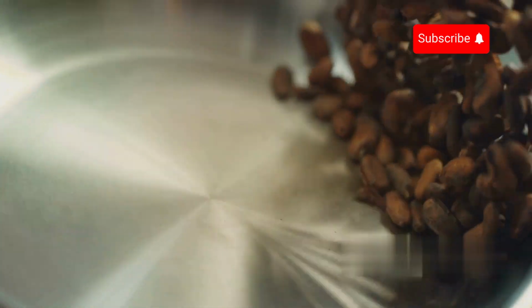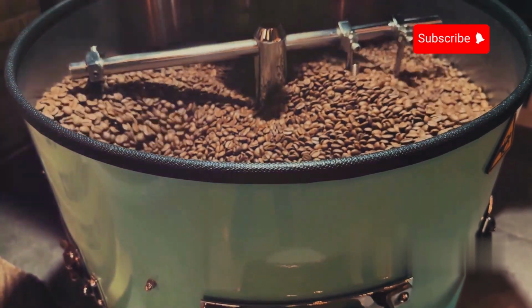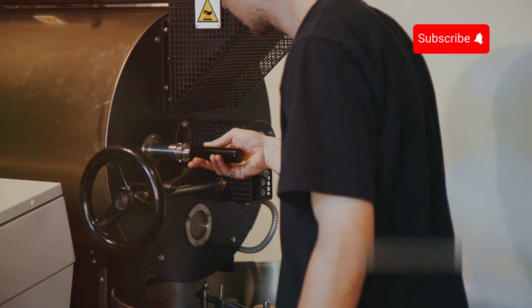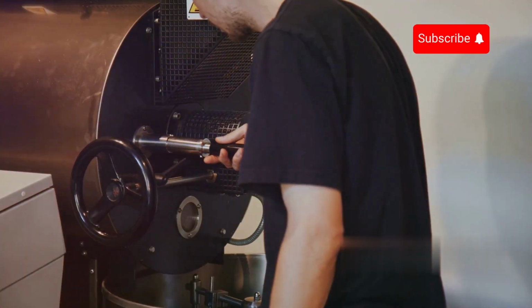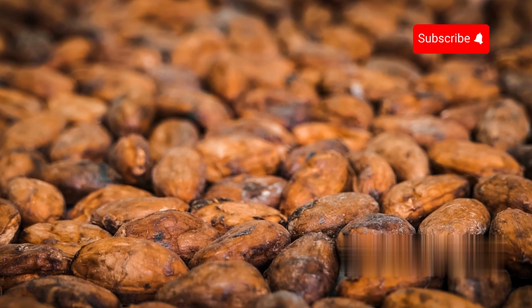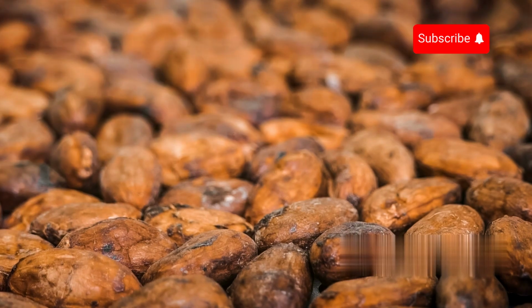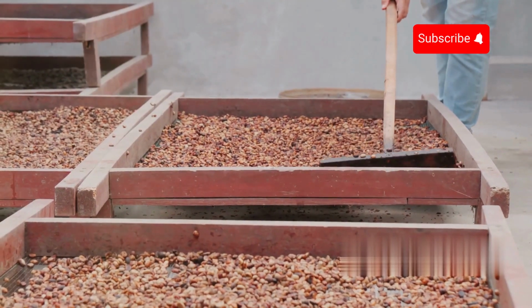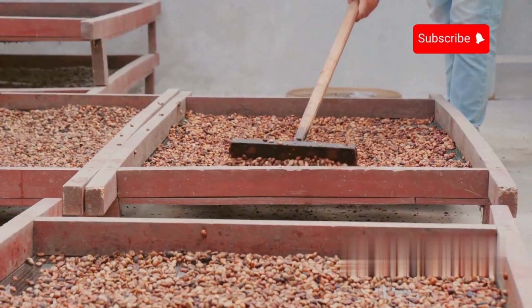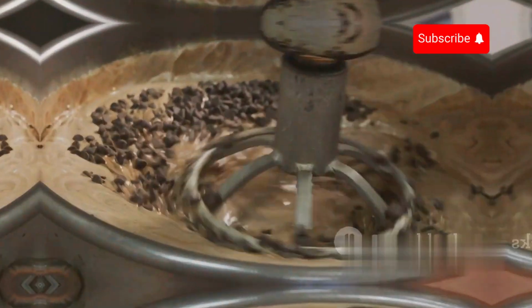Next, the beans move on to the roasting process, one of the most crucial steps in developing chocolate's signature flavor. The roasting technique is key, as variations in temperature and time can create entirely different flavor profiles. High-temperature roasting produces a bold, rich chocolate flavor with a hint of pleasant bitterness. Low-temperature roasting preserves more of the cocoa bean's natural essence, resulting in a slightly tangy, fruity flavor.